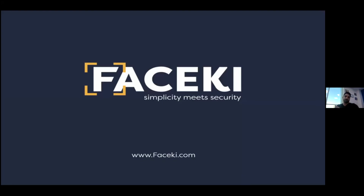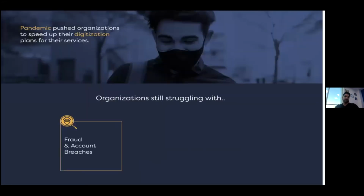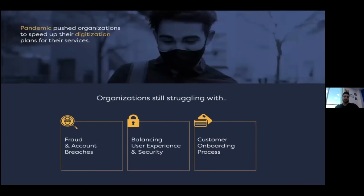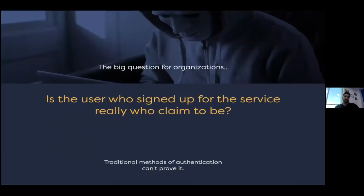So here's the opening slide. As we said, it would be very straightforward. A logo, a website. Now, immediately he started off on identifying a problem, right? So he's like, organizations are still struggling with fraud and account breaches, balancing security and user experience in the customer onboarding process. The big question for organizations is: is the user who signed up for the service really who they claim to be?